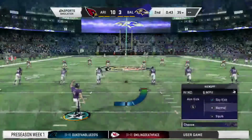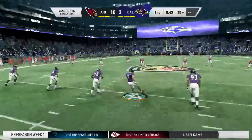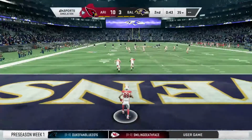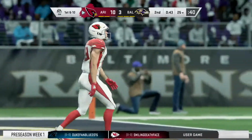It's 10-3. So they do get 3 points before they hit halftime. Something to build on, maybe. Yeah, go ahead and raise the banner, right? Wave the flag. That's good. Got points. And now, as you said, they've got something to build on as they get ready for the second half.